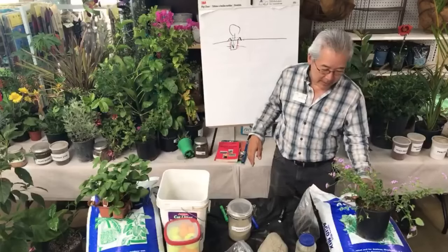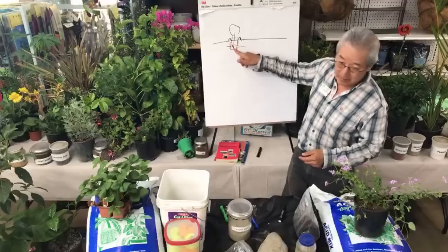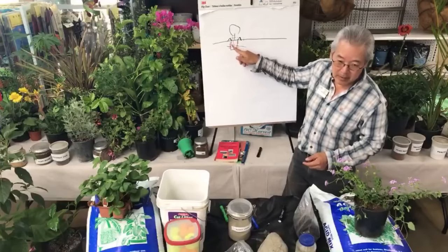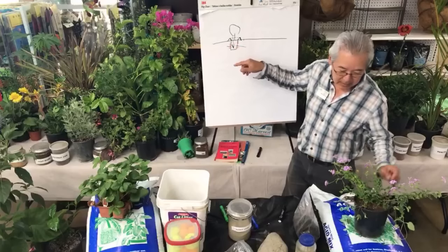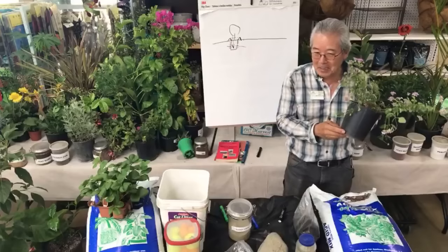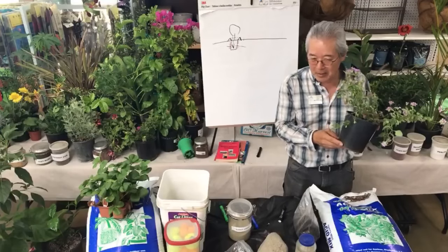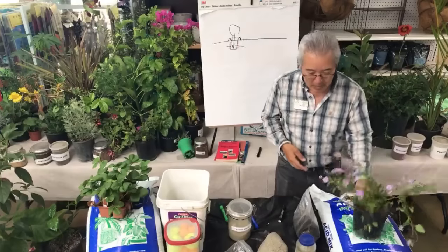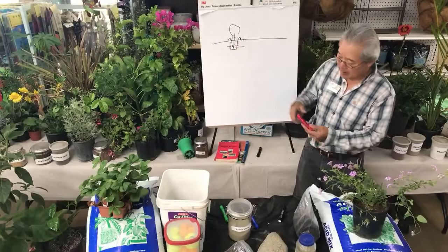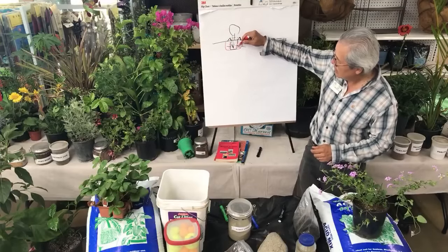Now, if you've got a plant growing in a lot of compost, and you put that in the soil, and if you have clay soil or heavy soil around it, these roots can rot because there's not enough air. The pots have air holes at the bottom, which helps prevent that rotting. So you put them in the ground, there's no more air holes down there, so you've got to make sure the soil out here is well aerated.